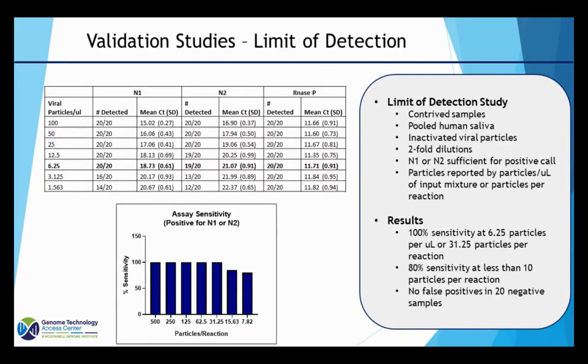So our contrived samples used pooled human saliva as their base. We added inactivated viral particles in 2-fold dilutions. The table that I'm showing here goes from 100 down to 1.563 particles per microliter of input. But we have actually tested higher and lower than that. But this is the range where most of the useful information is generated. N1 or N2 are sufficient for a positive call.